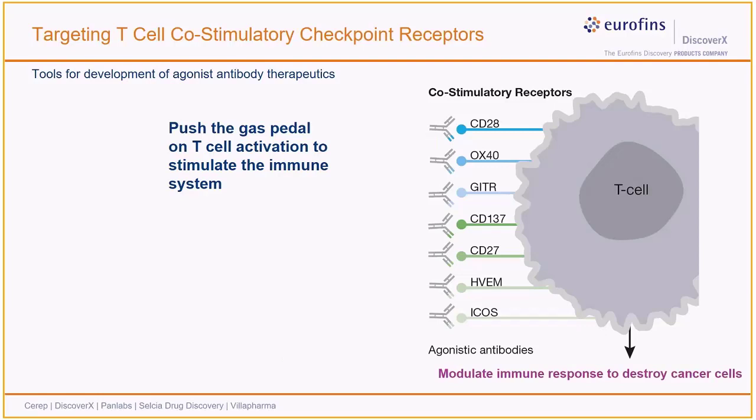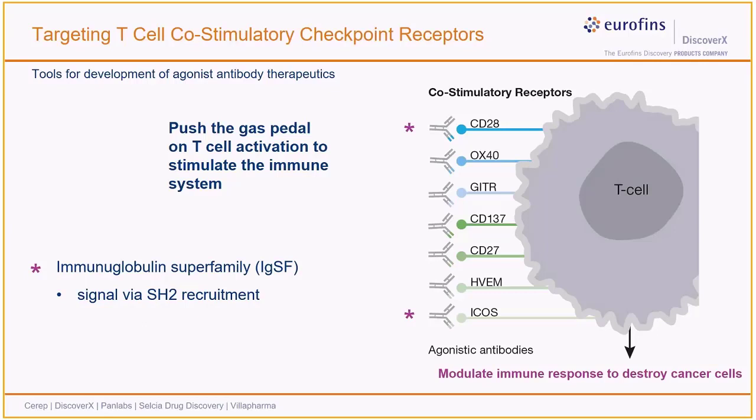So in addition to the inhibitory receptors, I think we're all aware that T cells also have a variety of co-stimulatory receptors that provide a second signal to activate T cells. And these receptors fall into two different classes. The first is the immunoglobulin superfamily, and these are very similar in structure to the PD-1 receptor. These are typified by CD28 and ICOS in this particular figure. And they also signal through a similar modality to PD-1, where they recruit an SH2 domain containing protein, which I'll show you in a moment.